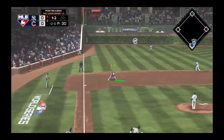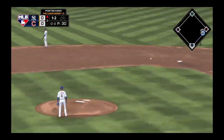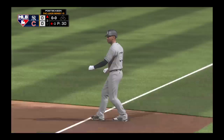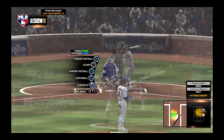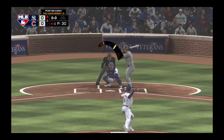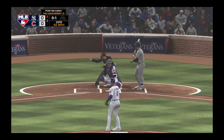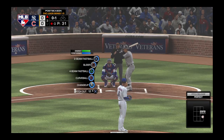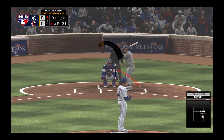Hit to third. Bryant's got it. Throw to first in time, and the leadoff man is gone to start the third. First pitch on its way. There's a fastball right over the inside corner. Hey, that's just a great pitch right there. Fastball at the bottom of the zone, right under the knee.